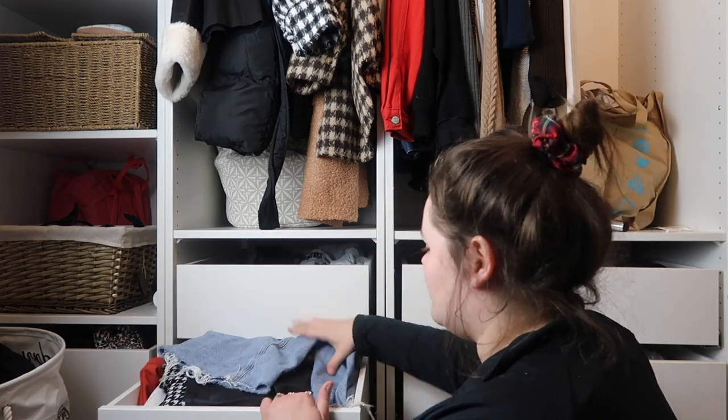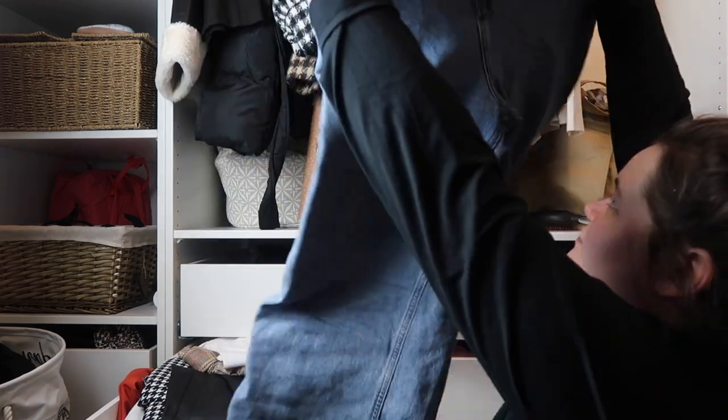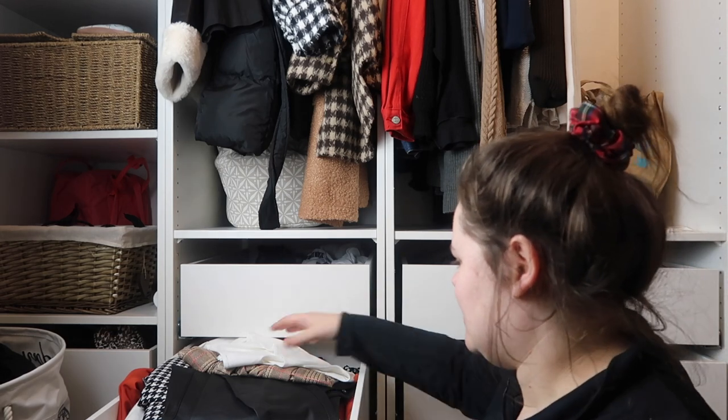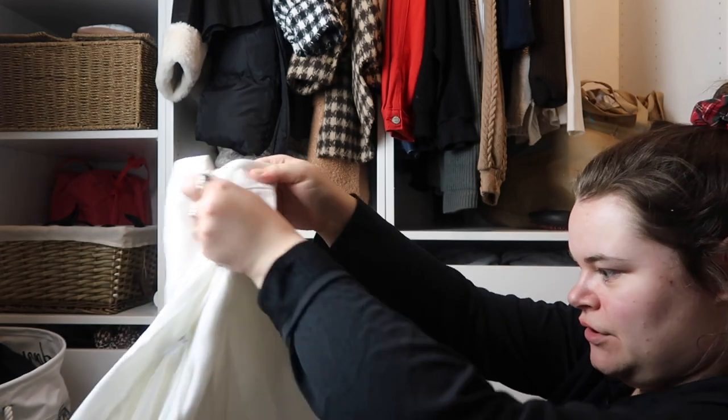This is my trouser drawer, which gets stuck. These are my favourite jeans. They're wide legged blue jeans. I got them from Primark ages ago. They're staying. It's my white tennis skirt, which I think I'm going to get a lot of wear out of, hopefully in the summer. So that is staying.